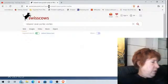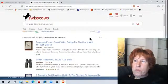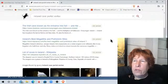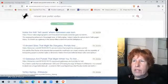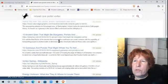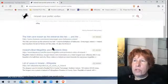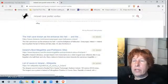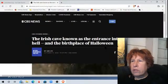All right, cow rays, they have rolling pin teeth. I'll just call it that. The Irish cave known as the entrance to hell. I don't know if that's the one you're talking about or something else. Vortex spring, energy vortexes. All right, I'll do a quick click on this vortex or entrance to hell.